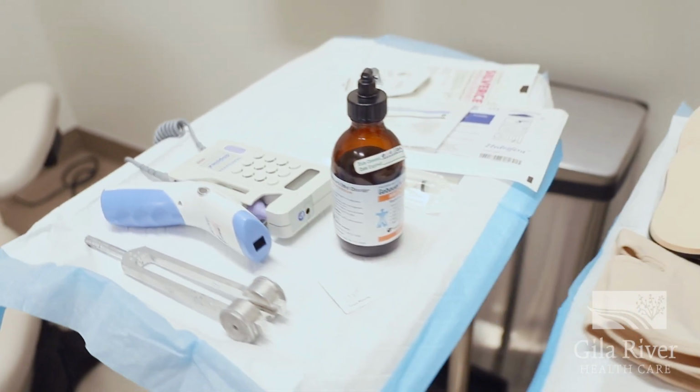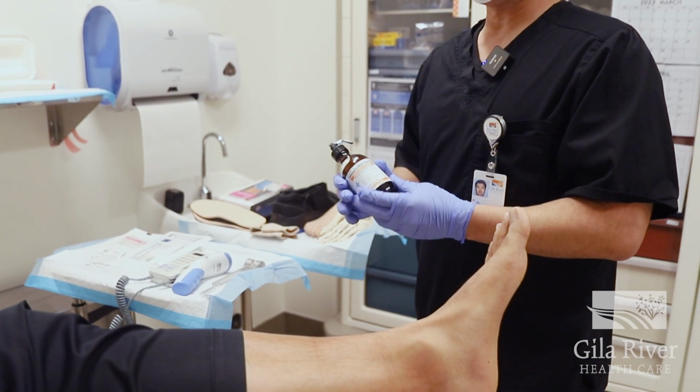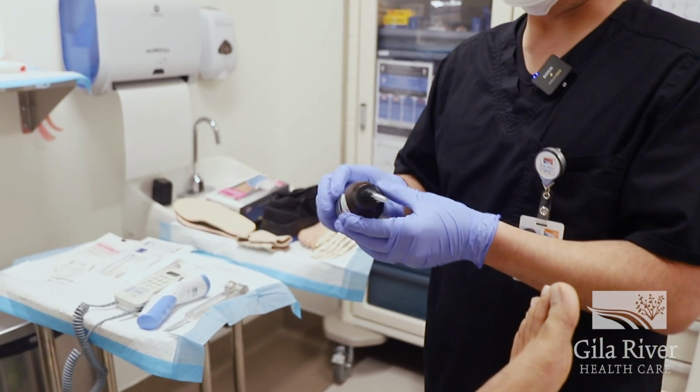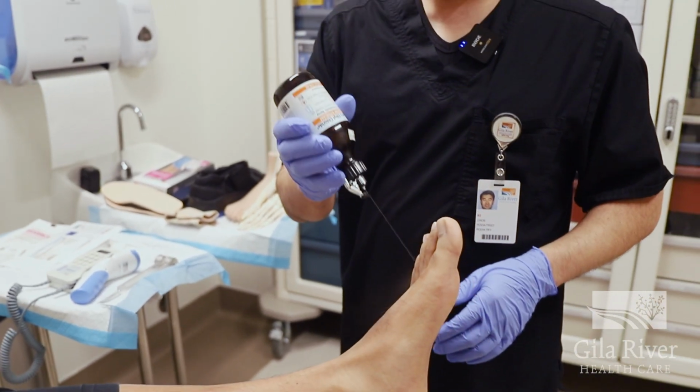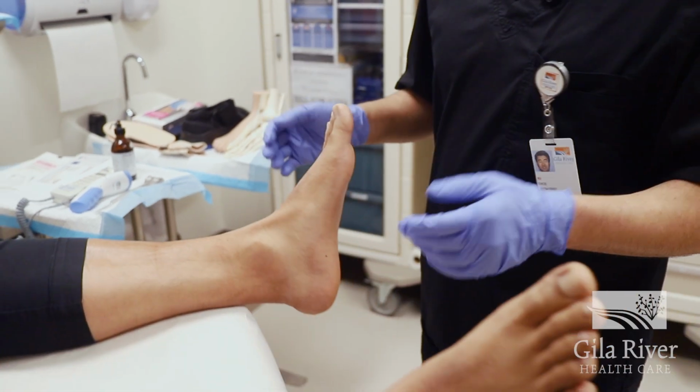For some of our patients, when we do procedures, we need to perform anesthesia. And we make the anesthesia, or the needle entering the skin, less painful by using this cold spray. It's just a very, very cold spray. We spray before we inject, and it makes the experience much more pleasant.